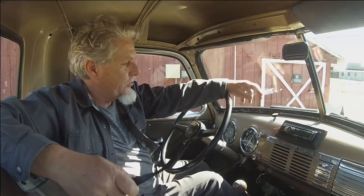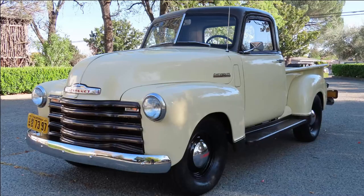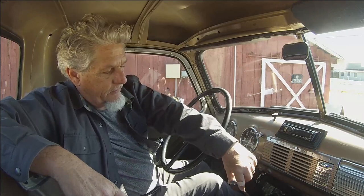Hey everybody, Don Dabney, Left Coast Classics, and this is just a really cool 1948 Chevrolet three-window pickup truck with a nice desirable four on the floor speed. And in this video, I'm going to take you around the truck, I'm going to take you underneath the truck, but right now we're going to buckle up because I'm going to take you for a ride in the truck.